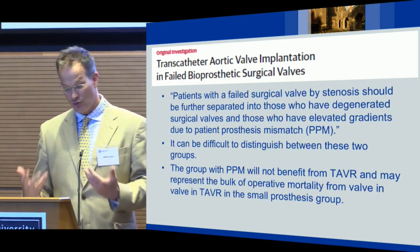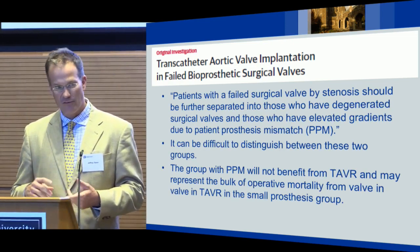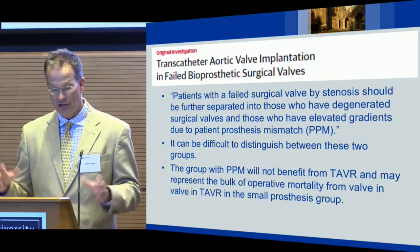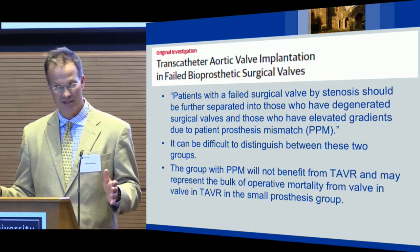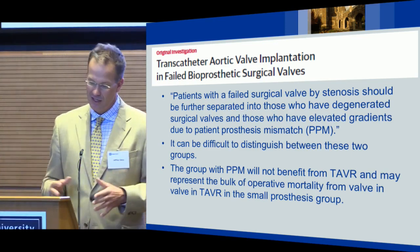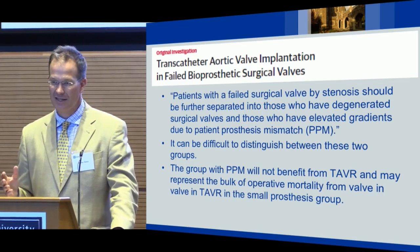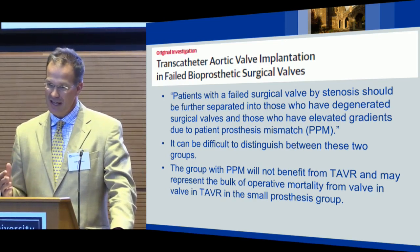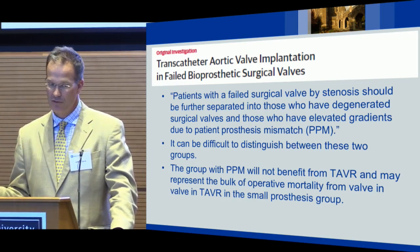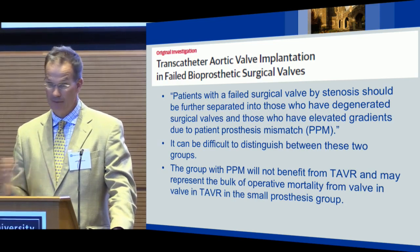And the statement, I think this is really interesting: people who failed surgical valves by stenosis should be further separated into those who have degenerated surgical valves and those who have elevated gradients due to patient prosthesis mismatch. So what that means is if someone comes into your office with a small surgical valve and an elevated gradient, it doesn't mean that valve's failing. That valve may just be small and the leaflets may be moving normally. And if you put a TAVR in that patient, you are going to do absolutely no good.